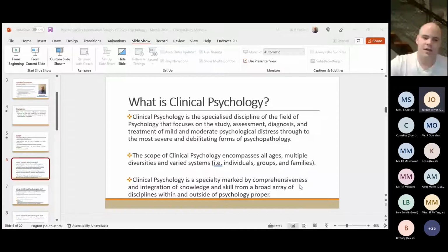Okay, perfect. So what do I mean by clinical psychology being a speciality marked by comprehensiveness and integration of knowledge? What I mean is that we draw from fields and subdisciplines within psychology, including counseling psychology, the knowledge of therapeutic techniques and different forms of psychotherapy and counseling. We also draw from neuropsychology for an understanding of the relationship between brain and behavior. We also draw from research psychology because it's our job not just to assess, diagnose, and treat patients, but also to conduct research into different forms of psychological distress and psychopathology.